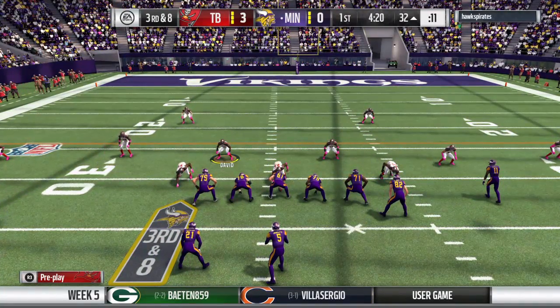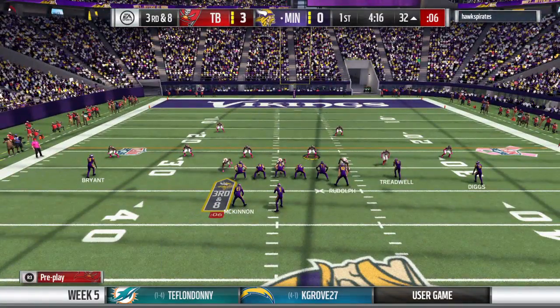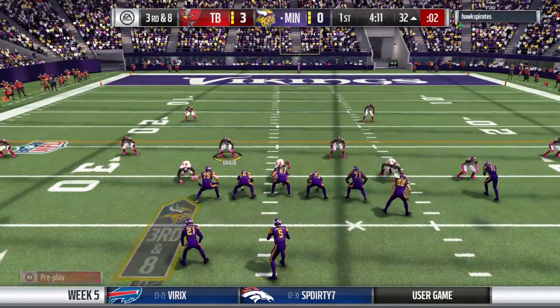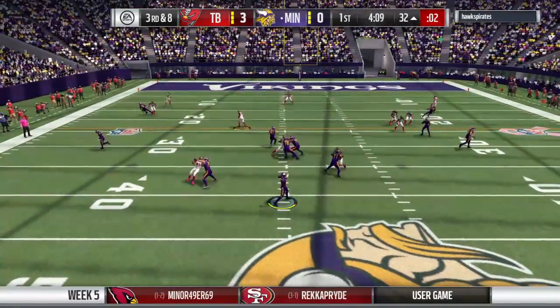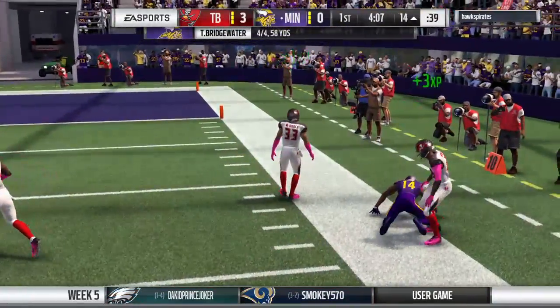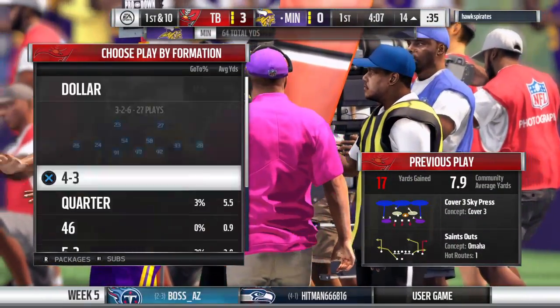Let's go. Blue 58. Blue 58. On 3rd down, Bridgewater. And he's able to find Diggs. 17 yards on the pickup there. The drive will continue. It's a 1st down.